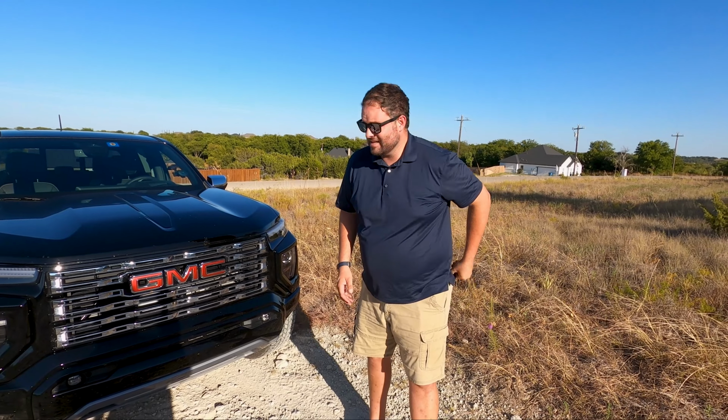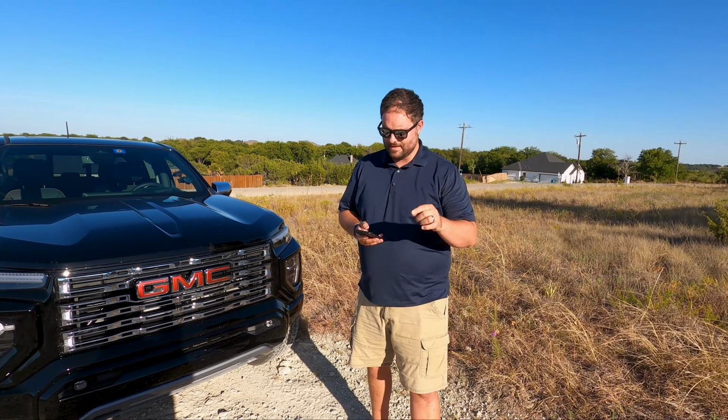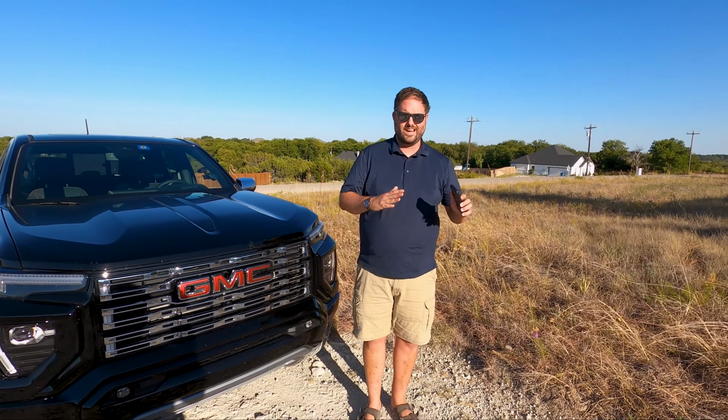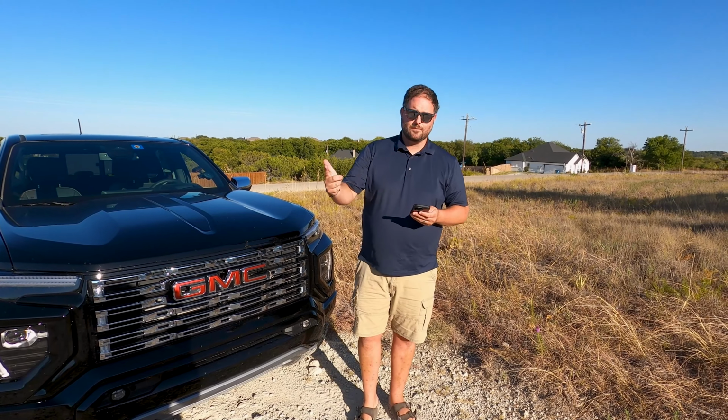I wanna bust out some of the stats real quick because even though it's not the AT4X trim, you do get some special stuff here. Mainly I'm gonna start with the track width. Look how much wider this is than the standard Canyon. This thing has a track width of 65.9 inches, which means it's 3 inches wider in footprint, which we love. It gives you a bunch of stability and it's not too wide. It still fits everywhere you wanna go with a vehicle. That's a good deal. Ground clearance, 10.7 inches.